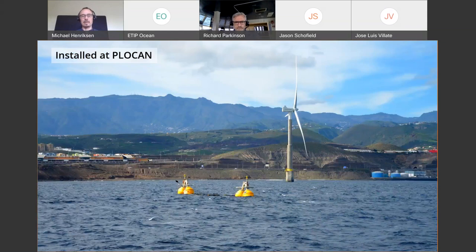So in the end, December, the system was installed at the Plåken site. It was a system which was full scale, but only two energy collectors. And the plan is to get up to 24 energy collectors. So we had it lying there until March.